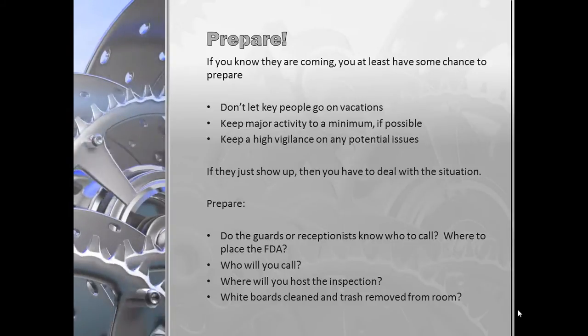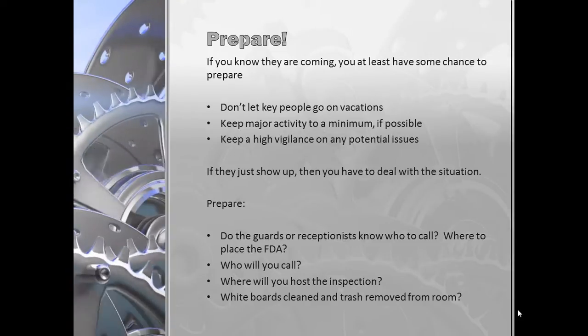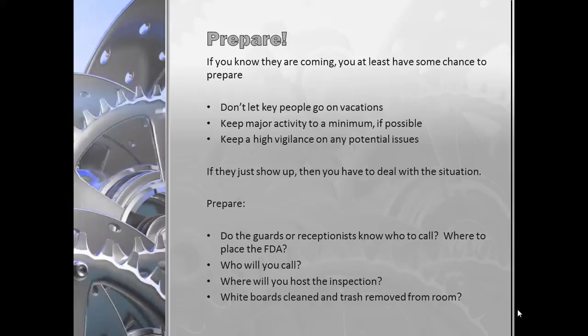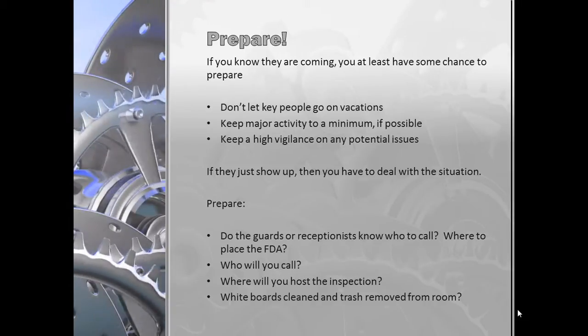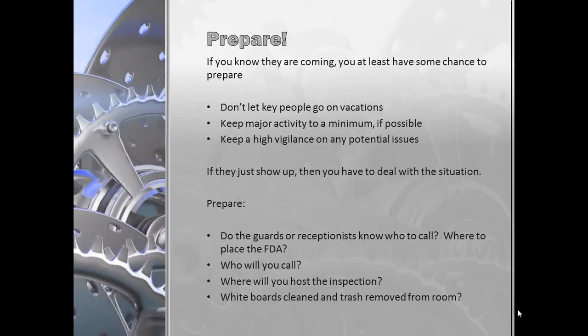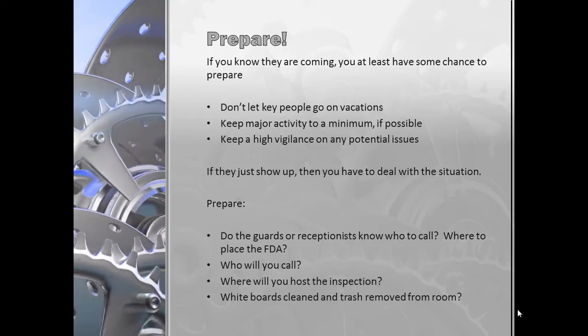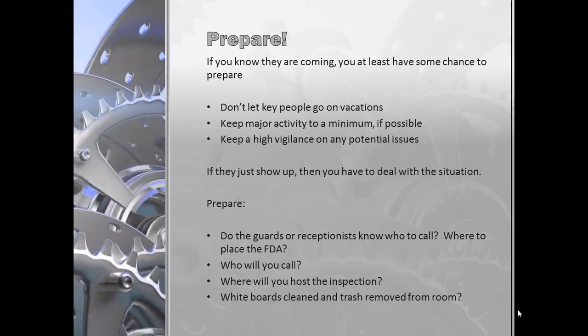Where will you host the inspection? You're going to have to put the FDA somewhere. Make sure you've got a room available for them. Make sure that it's got a table, chairs, whatever it is. Make sure it's okay. And make sure you go in beforehand. If there's a whiteboard, a chalkboard, overhead, whatever it is, trash in the room, get it all cleared out.